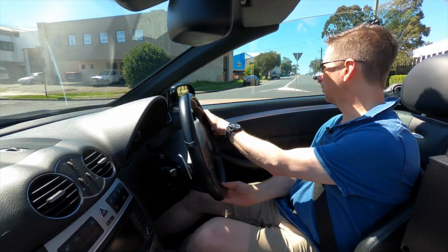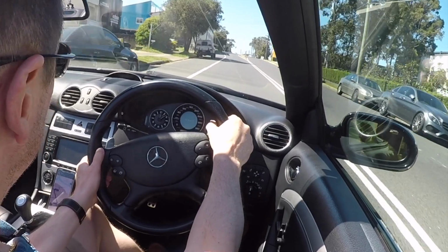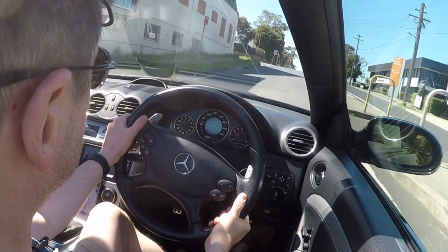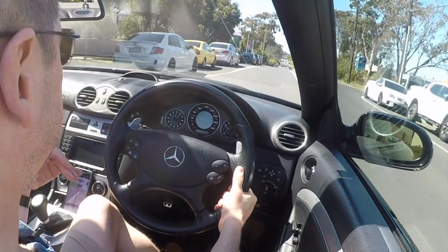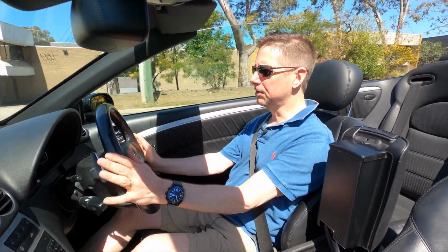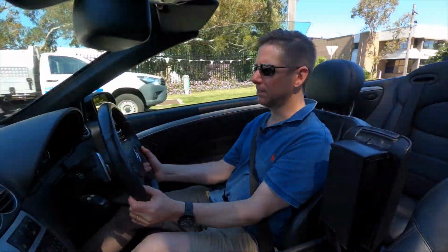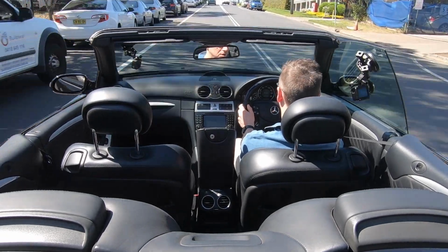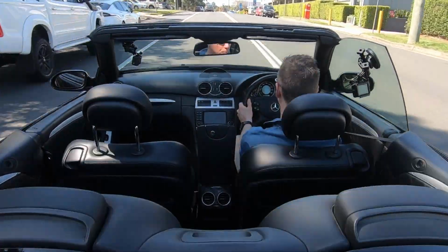Obviously this car would make more sense, and the fabric top isn't quite as successful as the metal folding hard top in the SL, which really, as I've said many times, does give you two cars in one. But yeah, a lovely driving experience, very comfortable drive. Can imagine doing lots of long distance cruises in this car, and an absolute bargain nowadays. These cars are so ridiculously depreciated that you can pick up one for a very reasonable price.